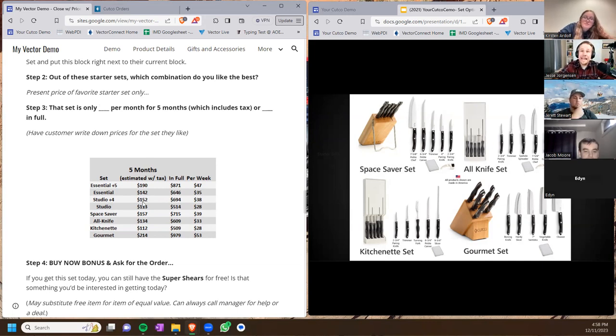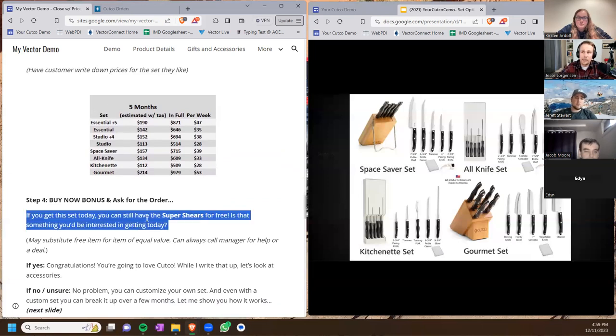That all knife set is only $134 per month for 5 months, and that would only be $609 in full. So you're looking at $134 for 5 months, $609 in full. And get this: if you get this set today, you can still have that pair of super shears for free. So it's like $135 of free stuff. You never have to buy knives ever again. Is that something you'd be interested in getting today?